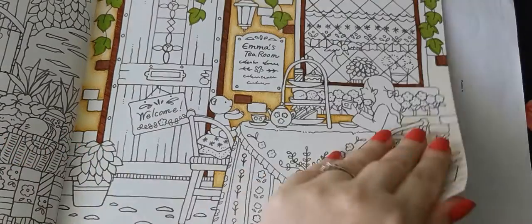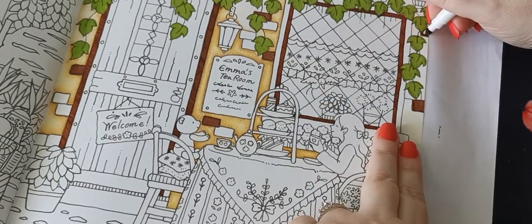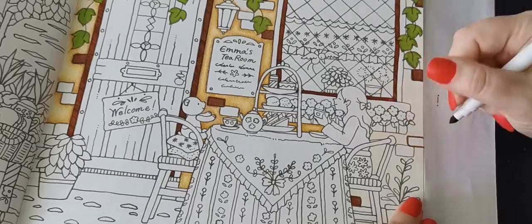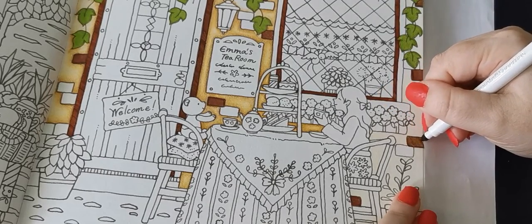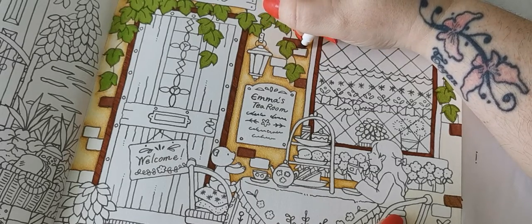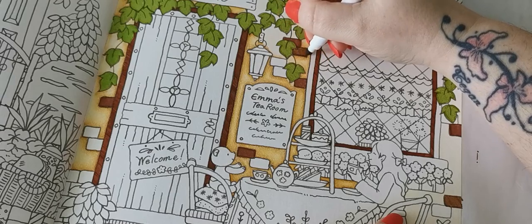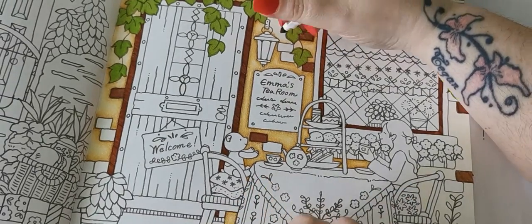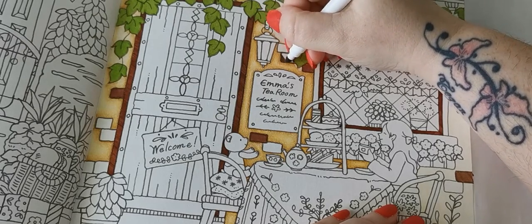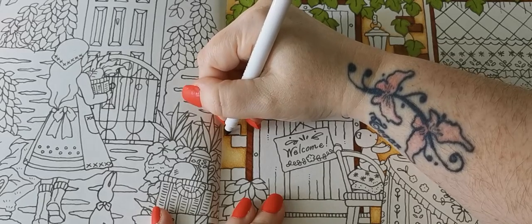Okay, so let's go now with the lightish brown colour. Do that here. I think what I might do in some places as well is just add a little bit of darker line work with a fine liner coloured marker. That might look quite nice. I don't know, I'm thinking out loud, just mulling over ideas.